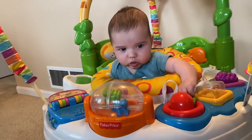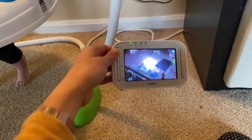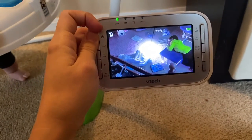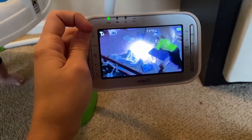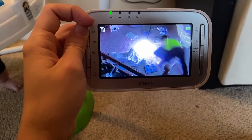He really likes this. Gray is down for a nap, although he's not really napping, and I'll show you guys what he's doing. This is the lamp in his room, and he has put it on the floor. And there's books everywhere, and obviously he's not in bed. So yeah, that's how nap time is going.